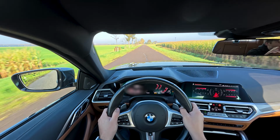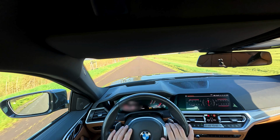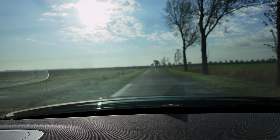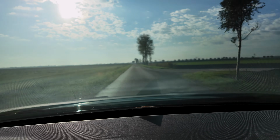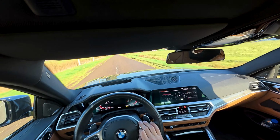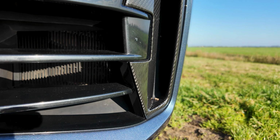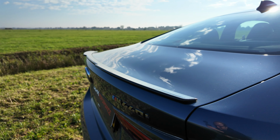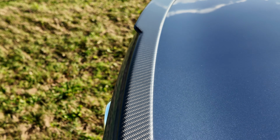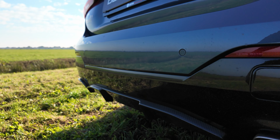Whoa, drifting a bit. This is such a fun car, seriously. Also, I have to say, this coupe, normally I don't like these vehicles, but this car is so elegant. The interior is very nice. The carbon fiber bits on the vehicle are very subtle, but yet present, and they give the car a nice luxury feel. But the most beautiful part is of course the engine and the whole drivetrain.